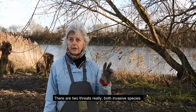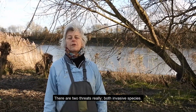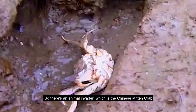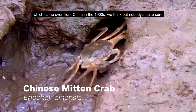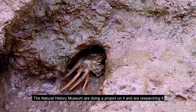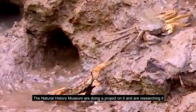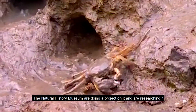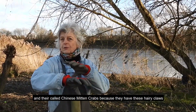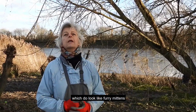There are two threats really, both invasive species. So there's an animal invader, which is the Chinese mitten crab, which came over from China in the 1900s, we think. Nobody's quite sure. The Natural History Museum are doing a project on it, researching it. And they're called Chinese mitten crabs because they have these hairy claws, which do look like furry mittens.